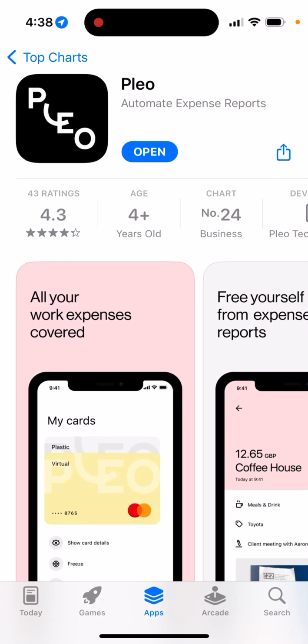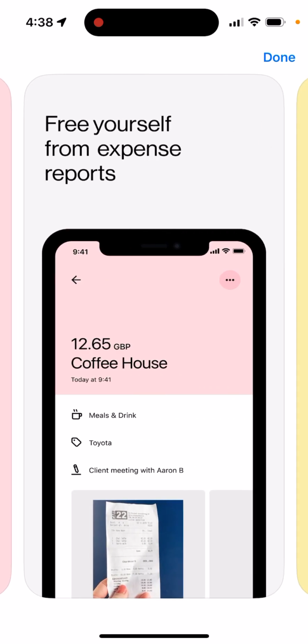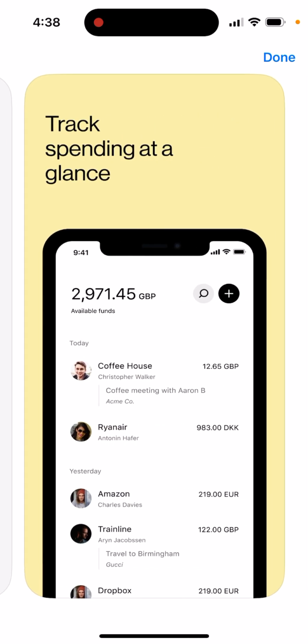But it's a super interesting app and super easy to use. You just get this kind of plastic or virtual card, and then you instantly scan and add these receipts, and it's quite convenient and super easy to track spending. And it just simplifies all this spending for the company.